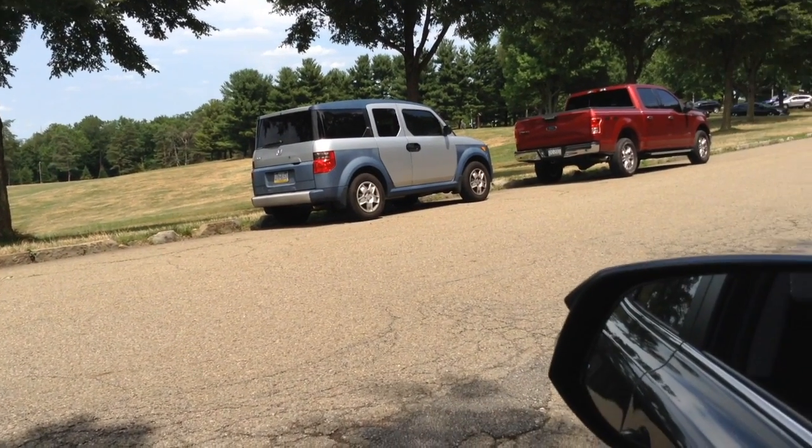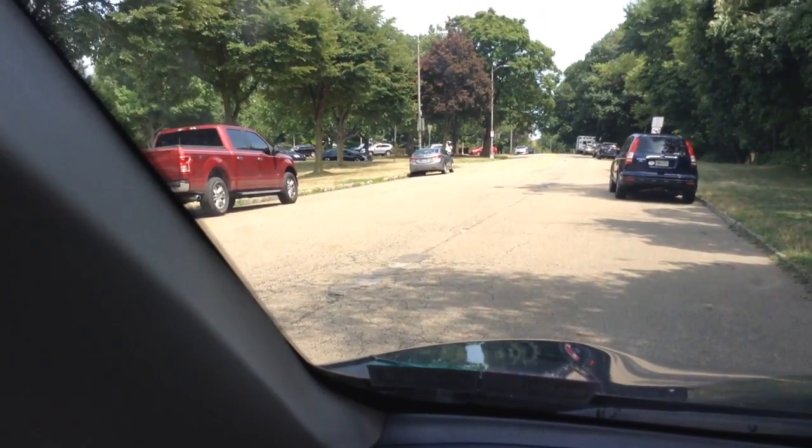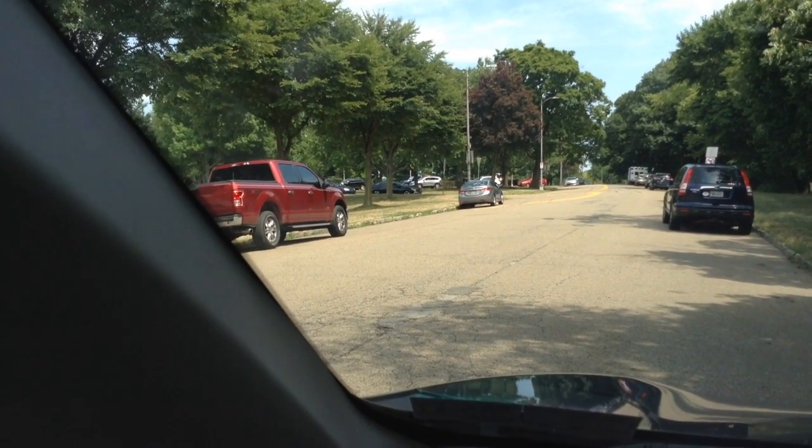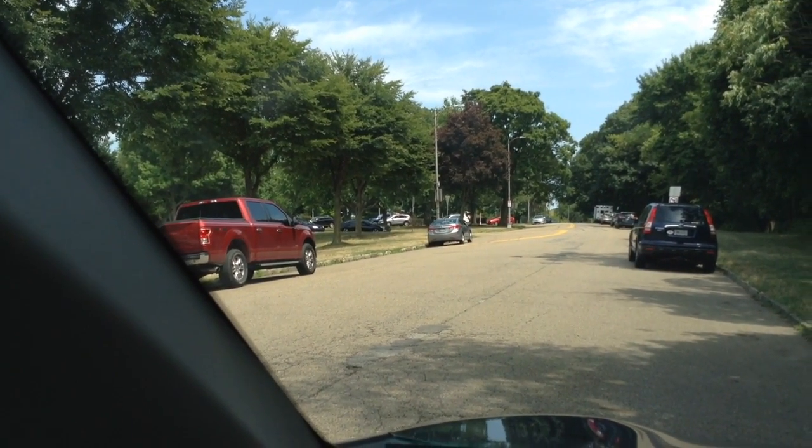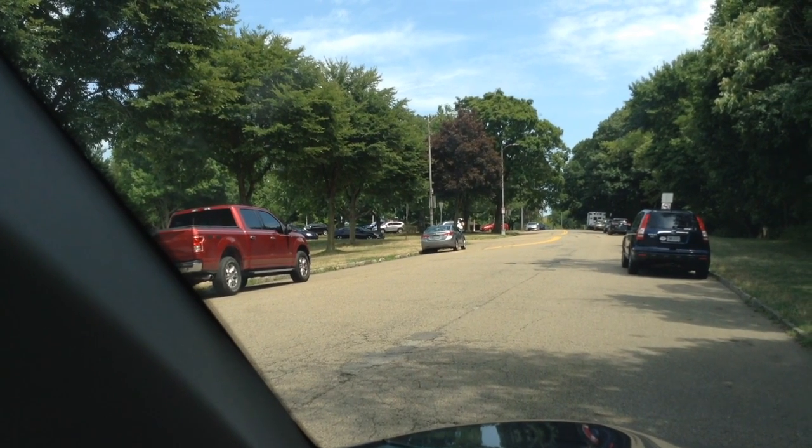And I can see in front of me, there's a lot of cars and more play equipment. It looks like a very vibrant and fun park. So I hope you all get a chance to visit someday.